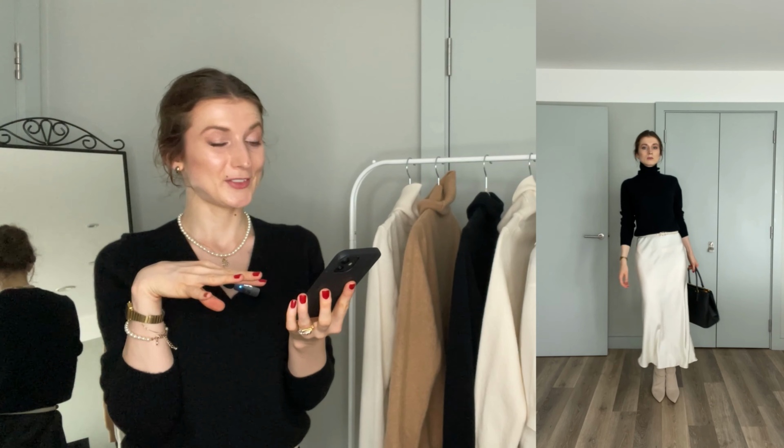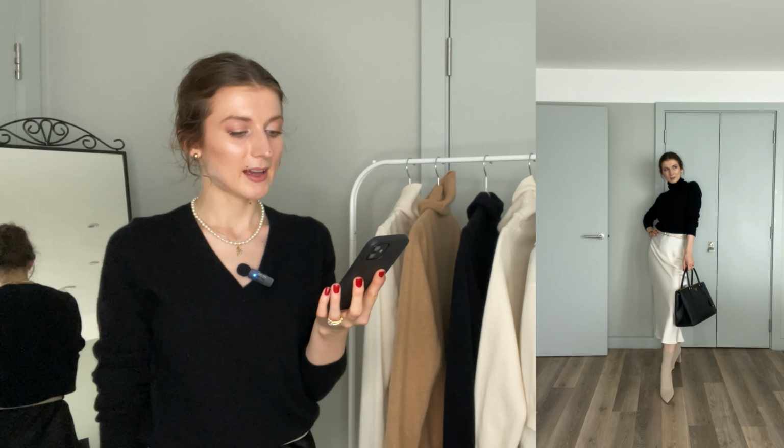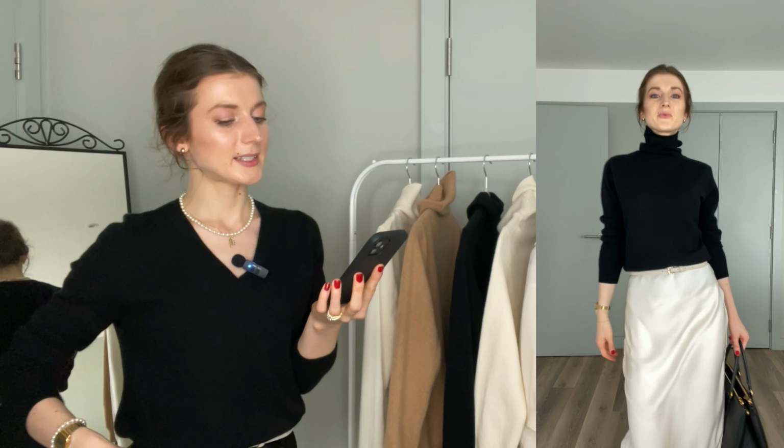So, for the purpose of this video, I paired it with the same A-line midi skirt from Zara. It's an Ecru white. It's a beautiful warm white, so it pairs very well with black. In this case, I wanted a higher contrast between the two pieces, so I opted for the white one instead of black. And the off-white belt, just so I can elongate my legs a bit more and not break it. You could opt for a black belt, but that elongates the upper part more than the lower one. And in this case, I wanted the lower part elongated.